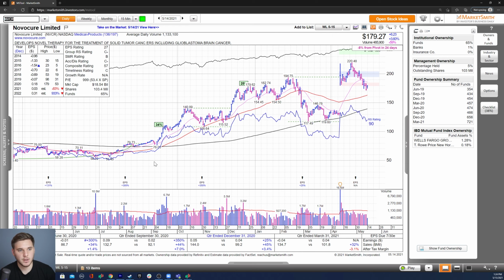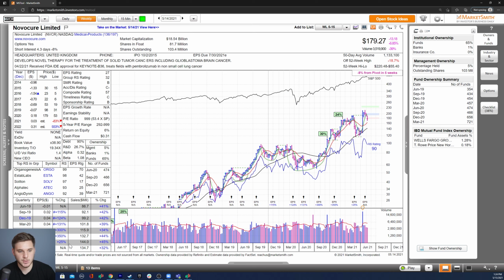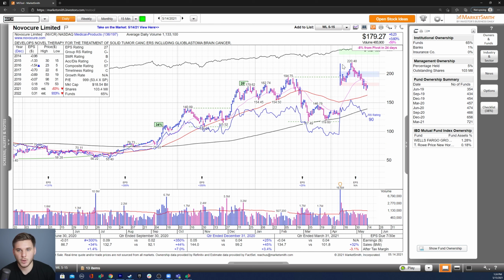Moving on, we've got NVCR, and overall you can see nice growth in the past. If we go to a weekly in terms of earnings and sales, you do see a slowdown the most recent quarters, which is one negative. But going over to the daily, we had a strong gap up on trial news, and it has lost that low and that high volume close.